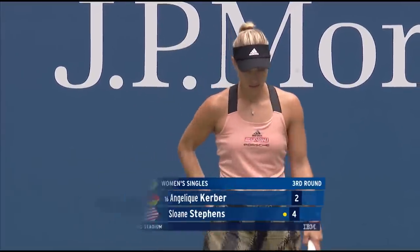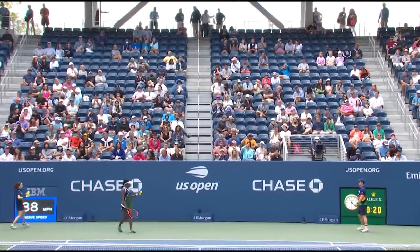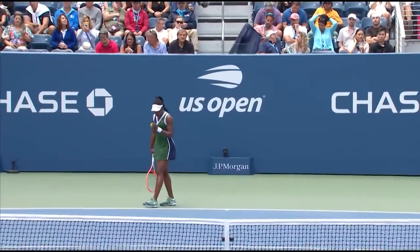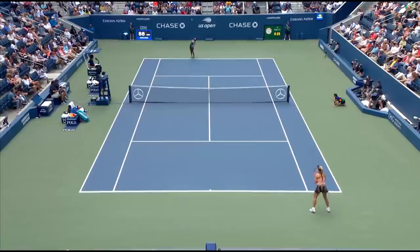Kerber, meanwhile, gets herself out of that game. Down in the final set against Yastremska in round one was Kerber before pulling it through.